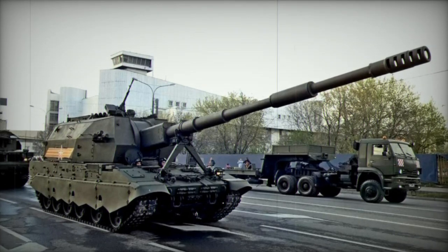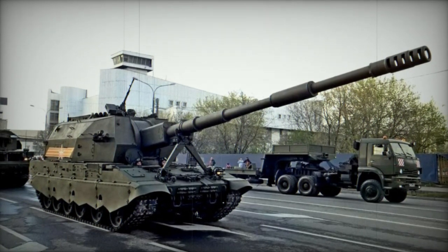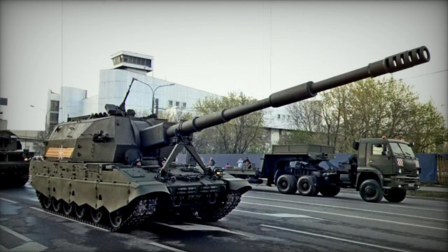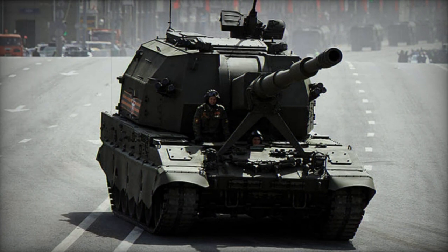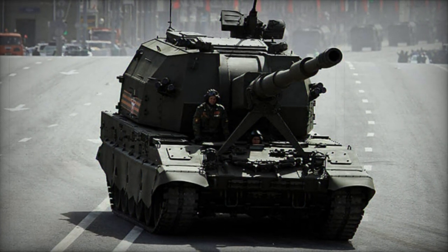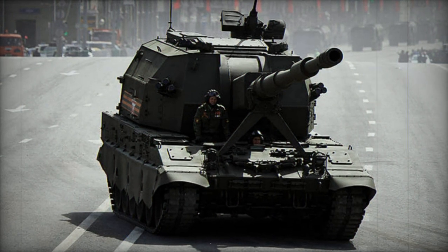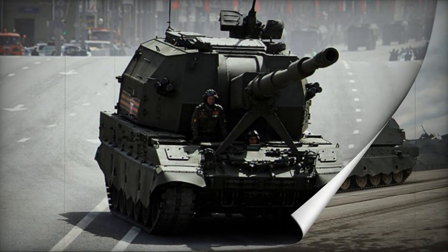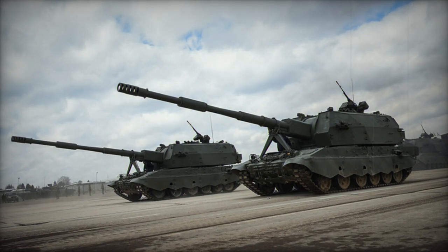The 2S-35 Koalitsiya-SV Self-Propelled Artillery System has been developed for the Russian Army as a successor to the late Cold War era 2S-19 MSTA series vehicle, detailed elsewhere on this site. The 2S-35 was debuted during the 2015 Moscow Victory Day Parade, and the product has been inching ever closer to full operational service in the infantry of Russian ground forces. Service entry is expected sometime in 2018 or later.